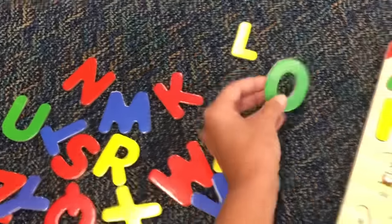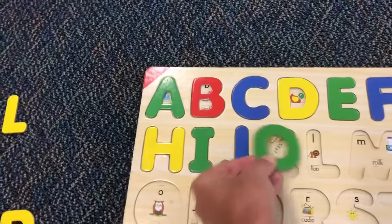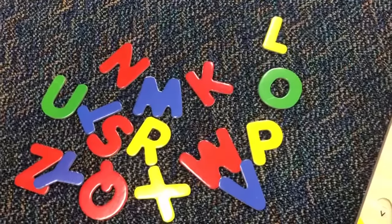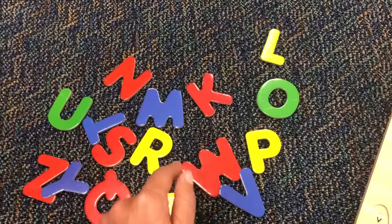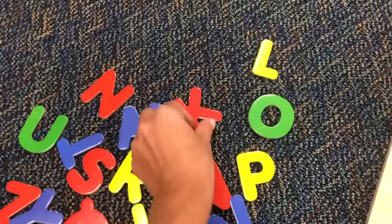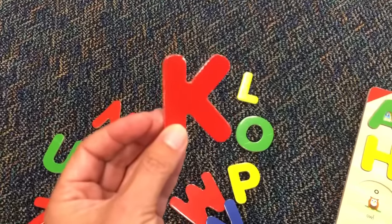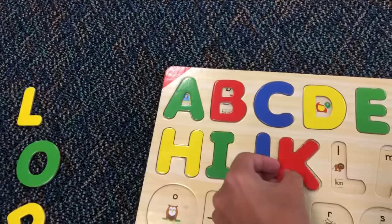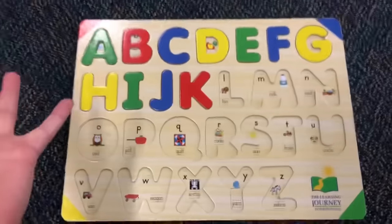Is this a K? No, that's not K. That's an O. Do you see K? Remember, we're looking for a straight line down and then one that comes like this and like this. Oh, I think I see it. There it is. It's red. Here's our red K. Yay, we're doing so good.